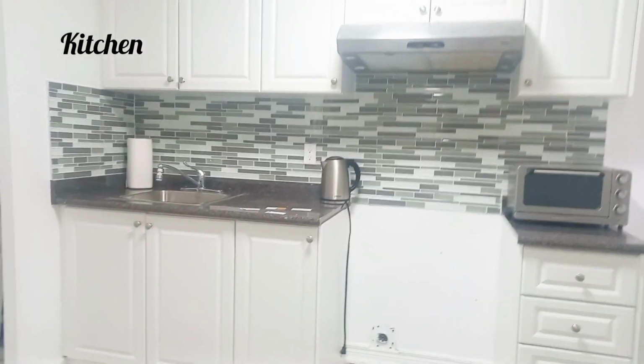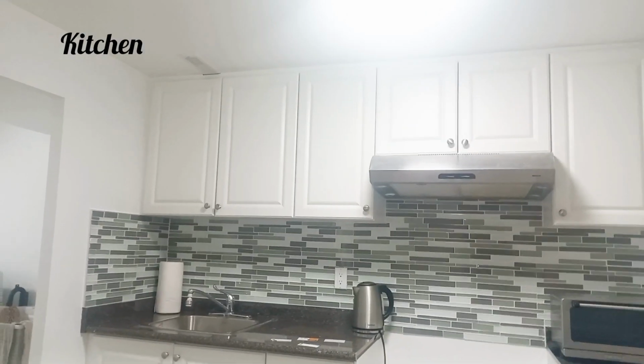The living room area is spacious enough for the kids, and they later put in a fridge and a gas cooker here. It's not in the video right now, but it was later put in.